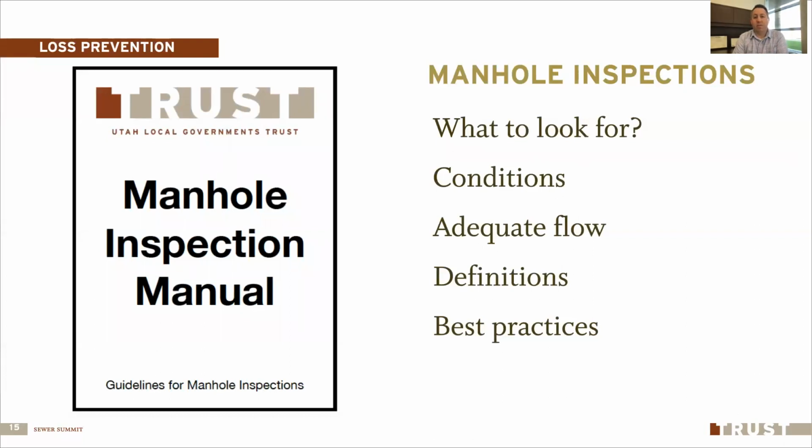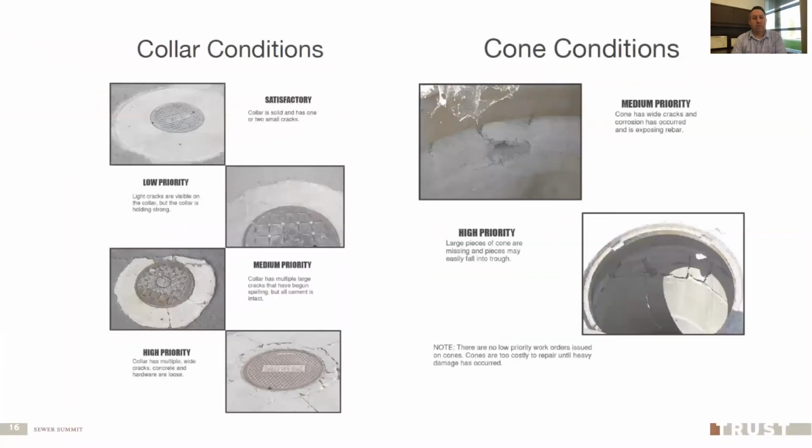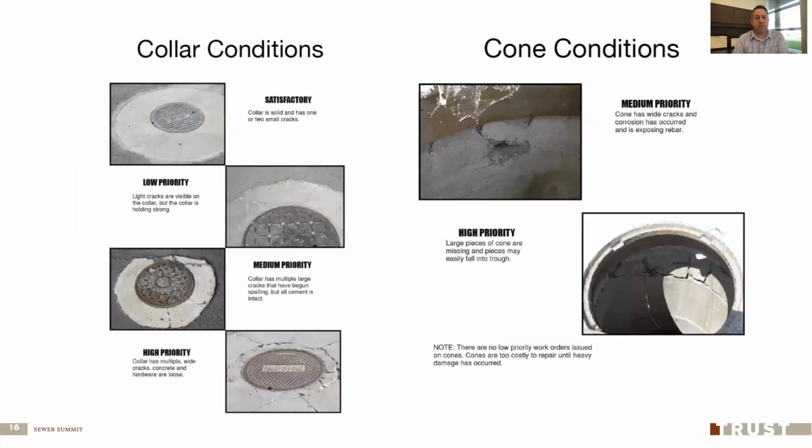But you need to know what to look for. What are the conditions? Check and make sure that everything's flowing properly. There are definitions in there, and then the best practices of how to actually do the manhole inspection. So here's an example of that. There's a section on collar conditions and cone conditions to see what is acceptable and what is not. There's a satisfactory rating, or if they're a low, medium, or high priority, you can rate those things and know when it's time to repair or replace damaged parts of your system.